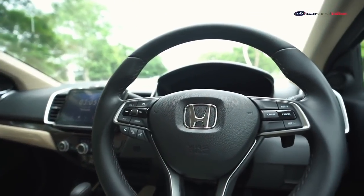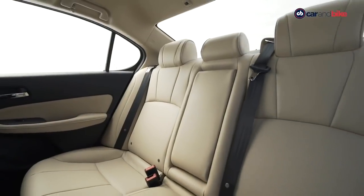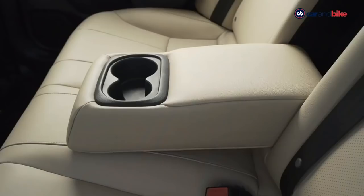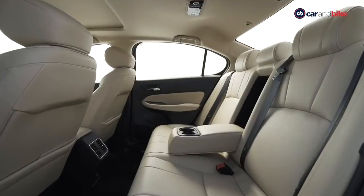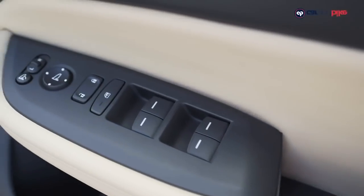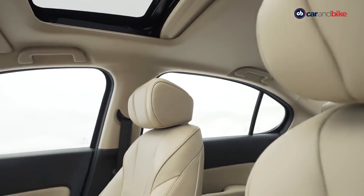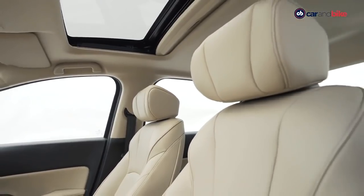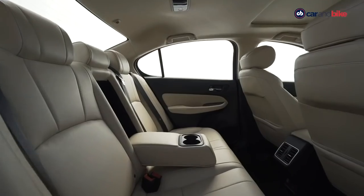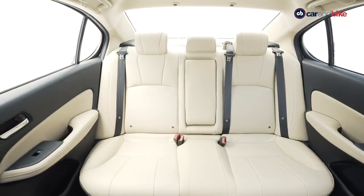The steering wheel is both tilt and telescopically adjustable. The cabin goes on about rear seat ergonomics too. Great legroom and headroom. Plenty of storage options too. So even though the wheelbase is the same as before, the redesigned dash and front seats mean there's more space in the back. 15 millimeters more, to be precise.